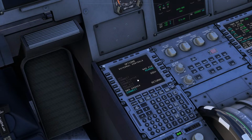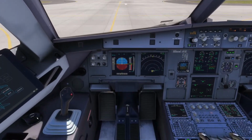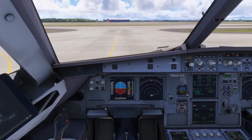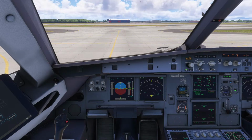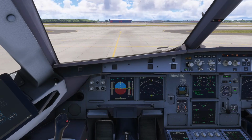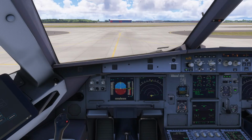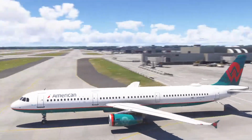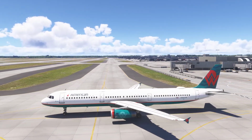If I click here on set, now I will be able to steer the aircraft without having to press the pedal disconnect button here. Let me just give it some power here. All right, there we go. You see how I can steer the aircraft? So this is similar to what the pushback truck uses. And let's listen to the engine sounds, guys.